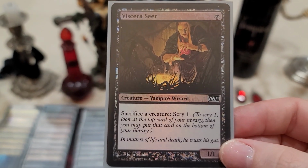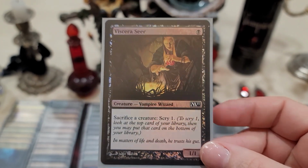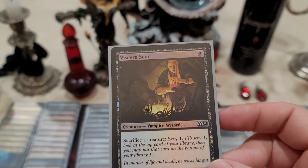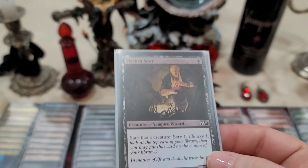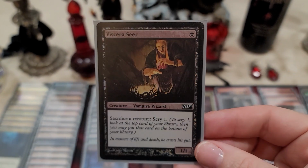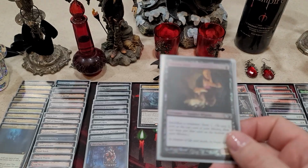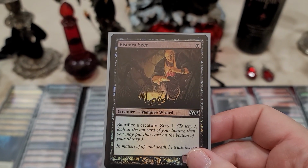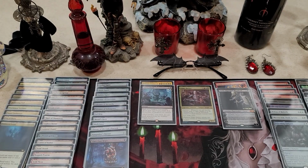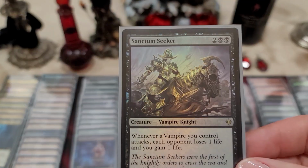Next we got is going to be Viscera Seer. This was the first card that people found that had a backwards version of it, the 1 of 100. Well, this is what the normal one looks like, I guess. Pretty basic stuff, but it's a 1-drop. You sacrifice a creature, you can scry 1. So obviously, you're going to be making 1/1 tokens every time you play a vampire. So if you sack a token, you can scry the top card of your deck. For 1 mana, that's pretty useful.